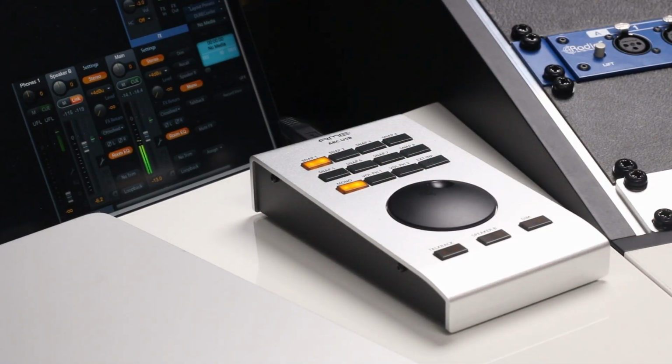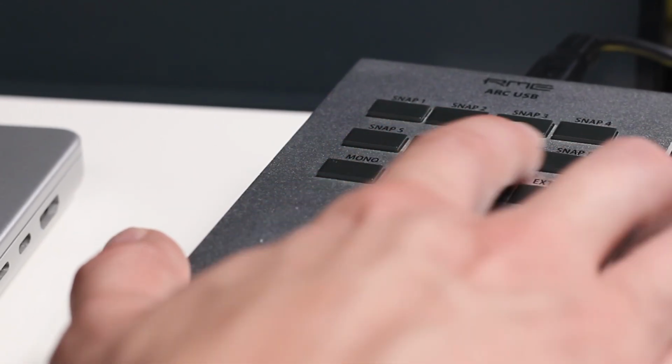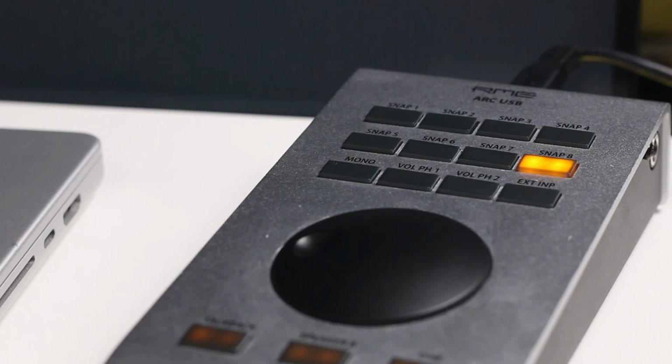There are also 8 snapshot buttons that will instantly recall routing presets. And for me, this is especially useful for switching between different tasks, like recording, mixing, live streaming, and filming a video. And while it would be cool to set all of this up on a beautiful mixing desk, it would be far less efficient when switching between tasks. I mean, it's hard to beat the efficiency of loading a preset with the press of a button.